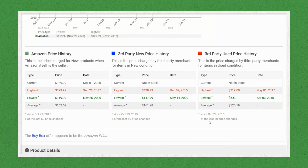I've got one myself. If you scroll down just a bit more, you'll find some more useful data including the highest, lowest, and current prices and the dates for each. It's worth noting that you can also see new and used price histories for third-party independent sellers on Amazon. What I just showed you is the core of what CamelCamelCamel has to offer, a detailed historical view of how much a specific product was selling for on Amazon.